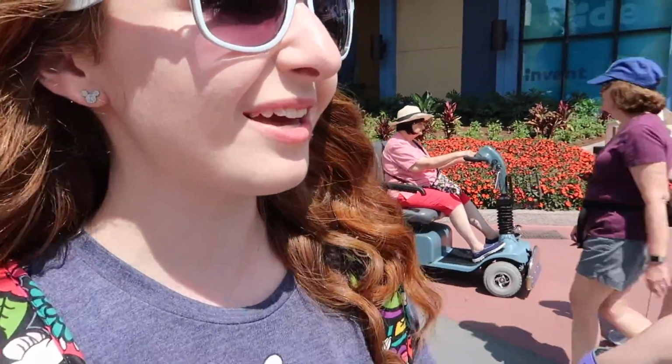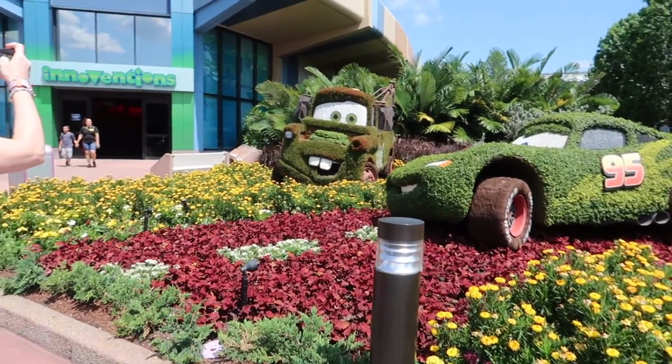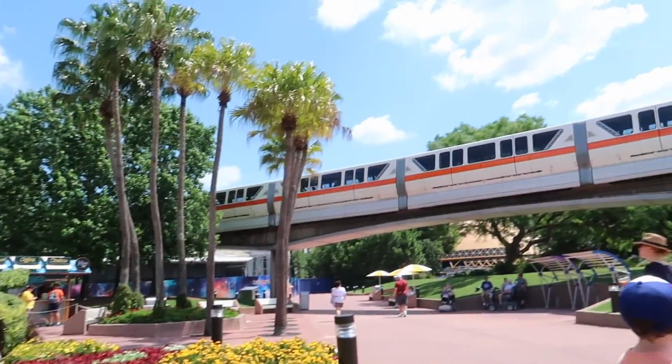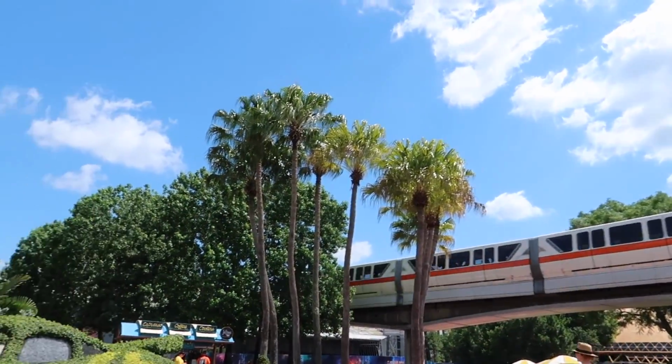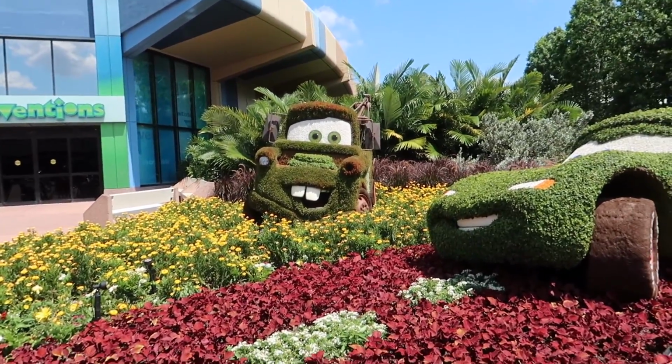Pass holder magnets, check. We're now heading over towards Test Track to do single rider. But I was so excited because look, Lightning McQueen and Tomater are set up over here, and we didn't get to see them yet. We didn't venture back into this particular part of Epcot yet. Look how cute they are. Oh, I love this display this year. I love how they made it look like a road that he's driving on. And there's the monorail. That's the only free ride at Disney. Wow.